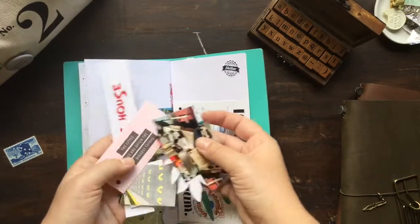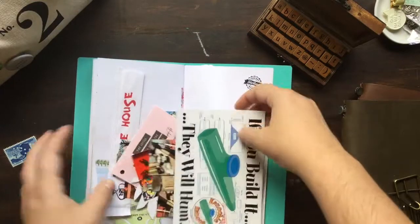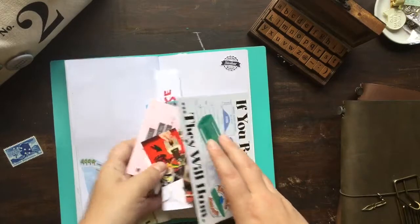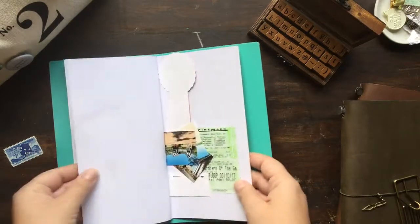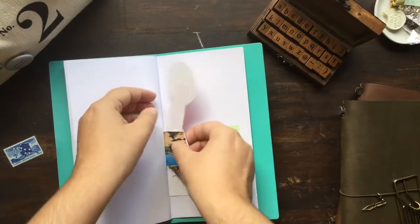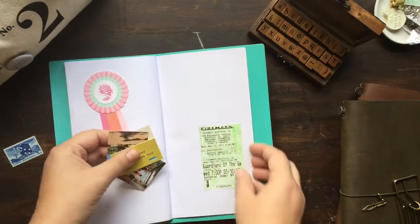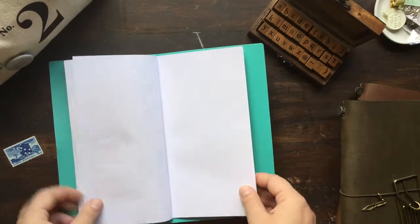So yeah, it was a good trip. I really had a lot of fun. I really enjoyed myself, and the little book came out really, really cute. So one day I'll sit down and finish it, but today is not that day. I've got all the photos in here. I just need to actually sit down and get it done.